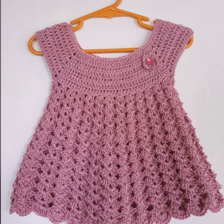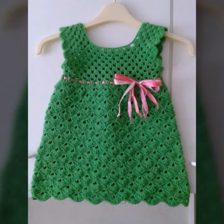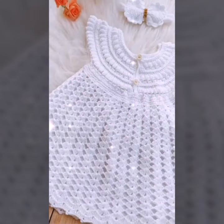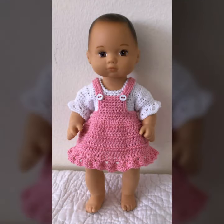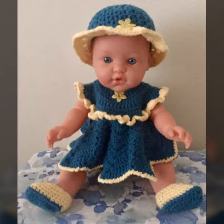You can easily make these very beautiful frocks if you know crochet work. With matching boot designs, matching cap designs, hairband designs as you like. Stylish color combination contrasts you can see, beautiful light colors, dark colors.